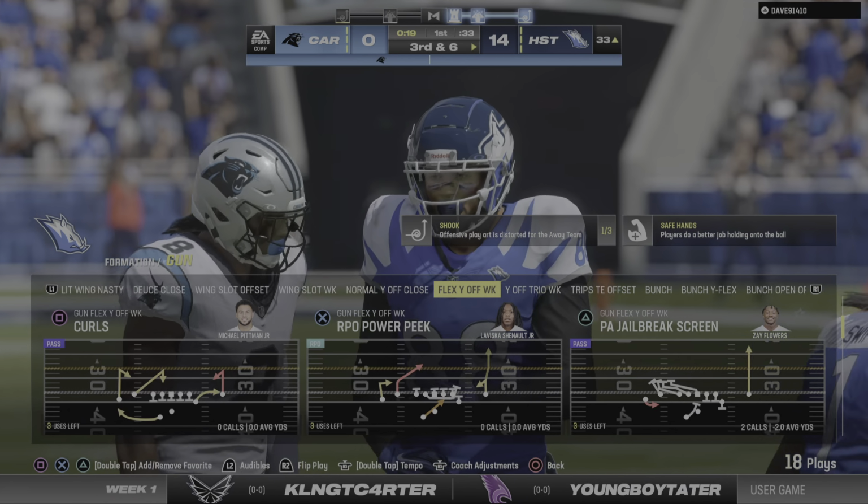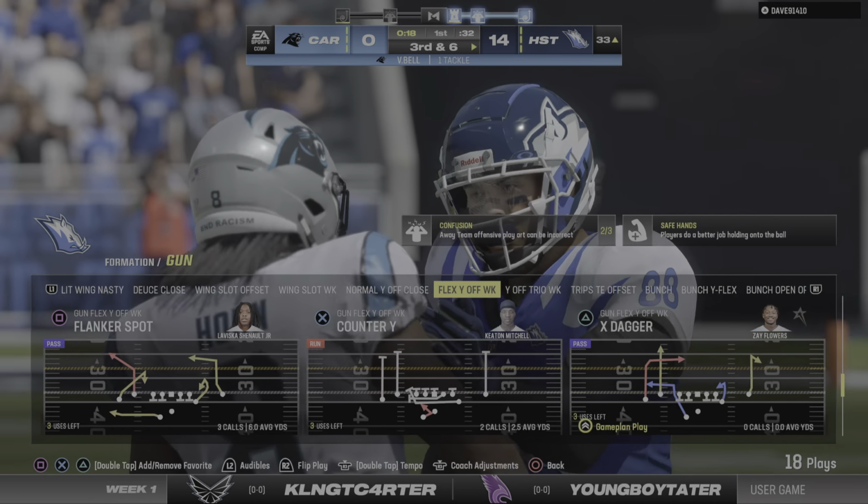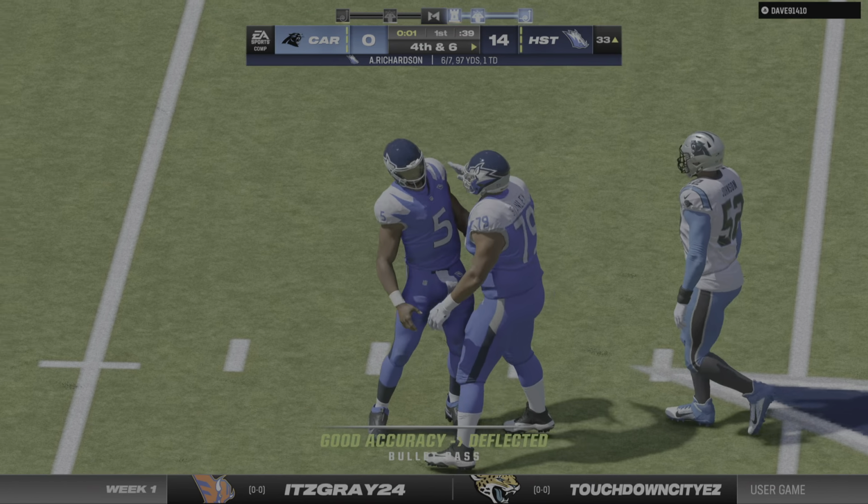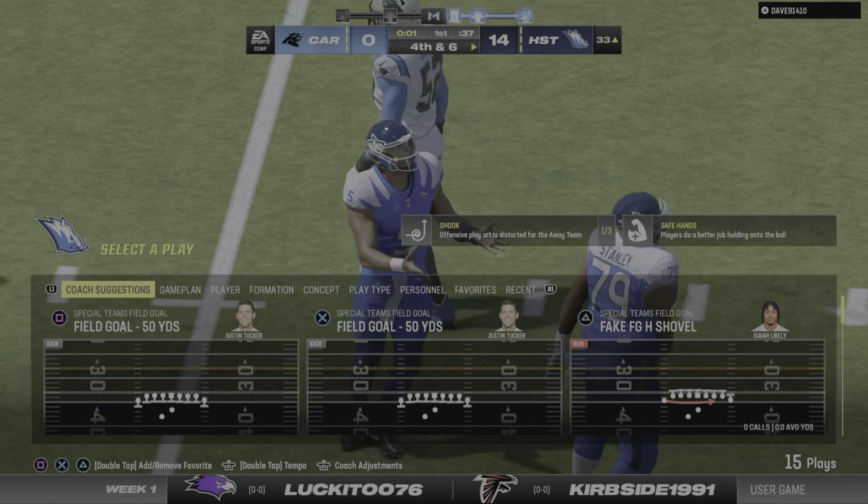It's a gain of 4. Brings up 3rd and 6. Let's go now. They are in need of 6 yards here if they hope to move the chains. Buffalo 18. Ready. Play action. Now Richardson. And he bats it away, and it falls down incomplete.